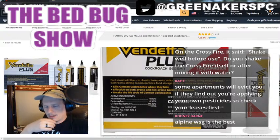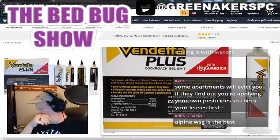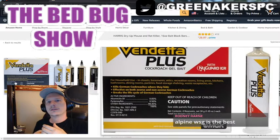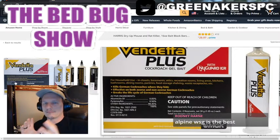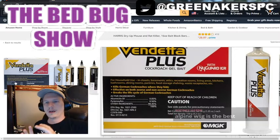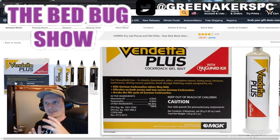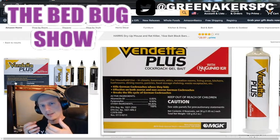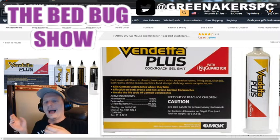Majestical said, on the Crossfire, it says shake well before use. Do you shake the Crossfire itself or after mixing it with water? I shake it before. So I take the bottle, I shake it up real good. I do that with every concentrate, because a concentrate is not just what it says. I mean, it's got water and other ingredients on the label.